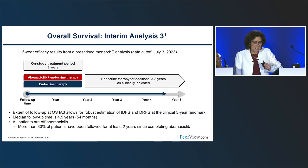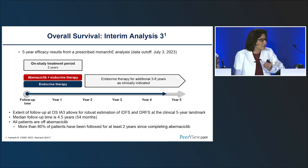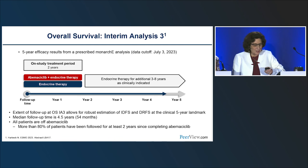As you know, we've been reporting data for MONARCH-E since we had our 2-year follow-up. So there was follow-up at 2 years, and then a little bit longer, and then 4 years and 5 years. So the most recent follow-up presented by Nadia Harbeck at ESMO this year, just 2 months ago, was the 5-year overall efficacy analysis. So the data cutoff was in July of this year. So now we can really look at IDFS and distant recurrence-free survival, but it's also really important to keep in mind that overall survival is very early to look at for a patient population with hormone receptor positive disease. So median follow-up, you can see, is 54 months, and all patients are long off of abemaciclib. It was only 2 years of therapy.